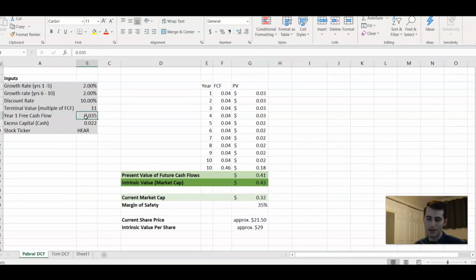Free cash flow currently of about $35 million. These are all in billions. Excess capital of $22 million in cash, which is the $27 million in cash minus the $5 million in debt is what I used. That gets us a present value of future cash flows at $410 million, which leaves an intrinsic value of about $430 million when you add in the excess cash and everything.